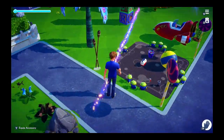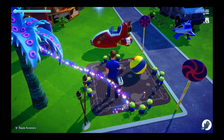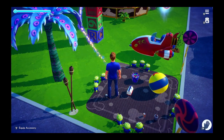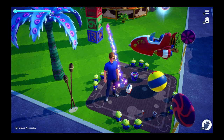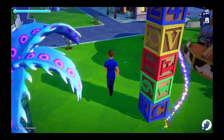So this was part of Woody's alien thing, making an area for the aliens. We had to lay down 10 playful items, some red items, and like the 15 aliens, the 12 aliens. So that's my little alien sanctuary.